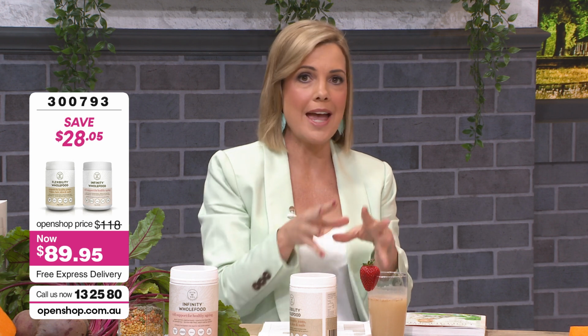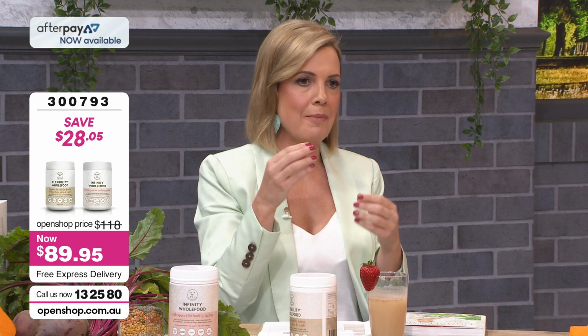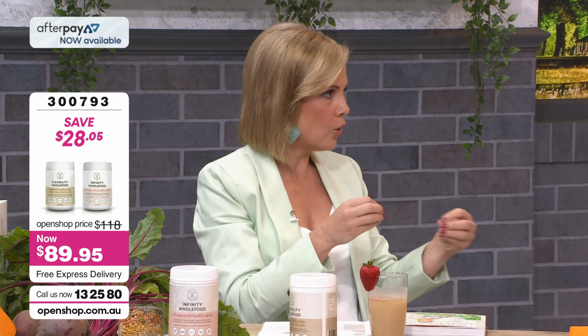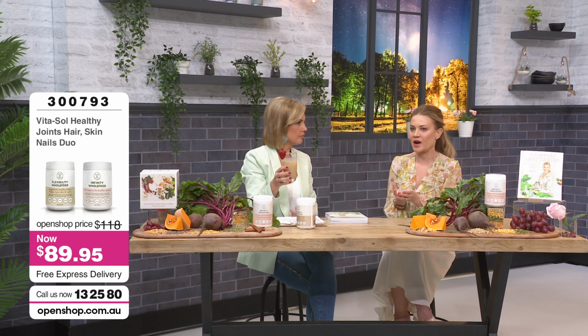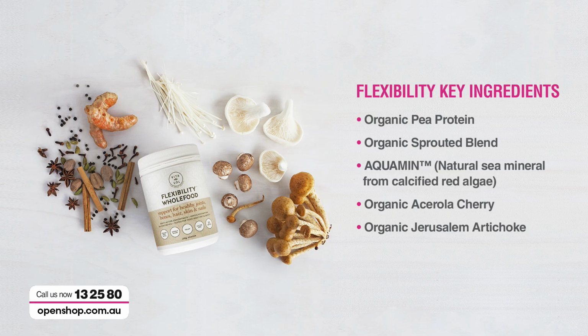So this is a great way, and the calcium that you've put in here, you were telling me before the show, is actually derived from an ingredient that actually won an award. Is this the ingredient, right? Yes, so it's an ingredient. It comes from a red seaweed. It was like a red seaweed or algae extract. It's called aquamin. And this ingredient actually won Healthy Aging Ingredient 2016. Wow. Because it is so rich in minerals.